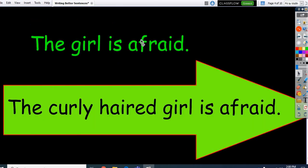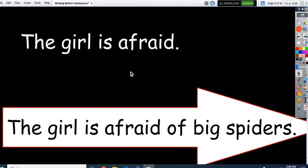The same thing with "The girl is afraid." I could add stuff to the subject, the girl, and say "The curly-haired girl is afraid," and that just makes it a little bit of a better sentence. It has more details, it tells more stuff. I could do the same thing on this one. "The girl is afraid of big spiders." This time I added it to the predicate and I told what she was afraid of, and that just tells people a little bit more so they have more information.